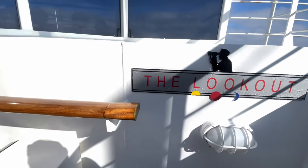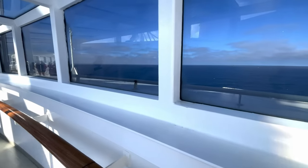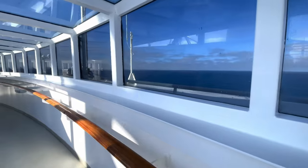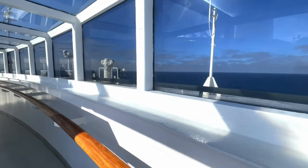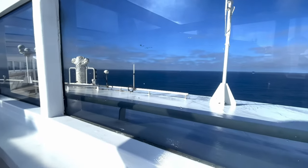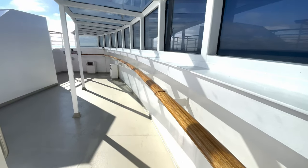This is the lookout up here on deck 12. Queen Mary has some amazing spaces at the front of the ship, and they're all discoverable by the forward stairs. So let's take a look at these areas.